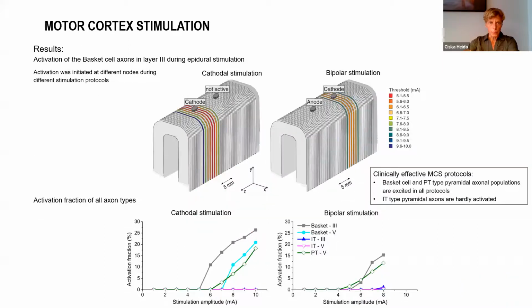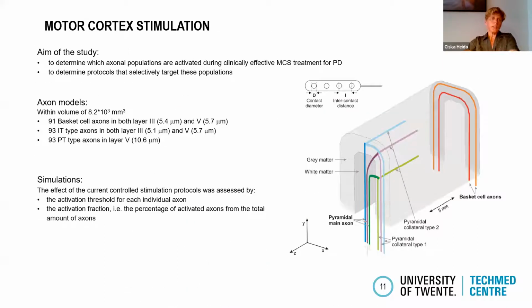Yeah. If I go back a little, indeed, it's a good question. The proportion of different axons might indeed have an effect on the total stimulation. In this case, we took each type of axon in equal numbers. Okay. Indeed, this might give a bit of a not completely correct interpretation of the different types of axons activated. Okay. Yeah. Thanks.